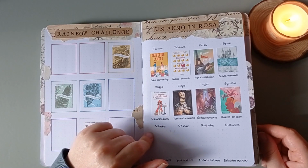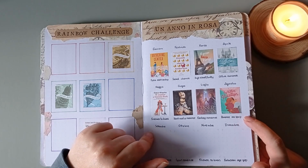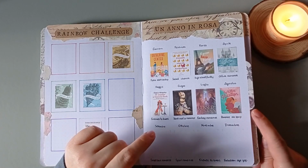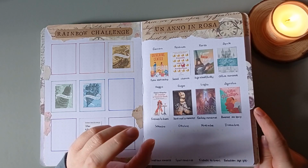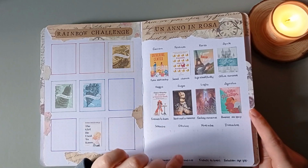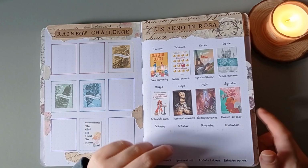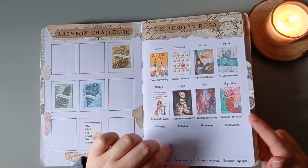Un anno in rosa challenge. For August, the theme was romance with spicy. Little thing about this book, you can see it here because I started it in August and I finished it on the 1st of September, early morning. And that is the reason why you will not see it in any other spread, because this will count as September, but it was my angel for August. So that's why it's here.